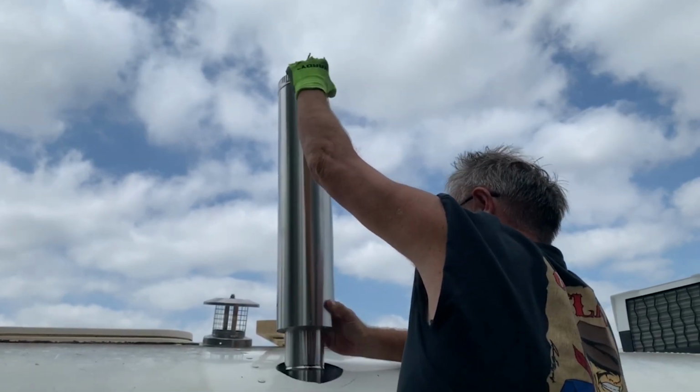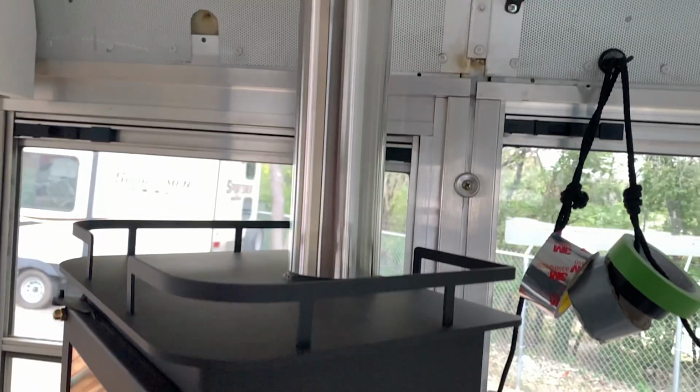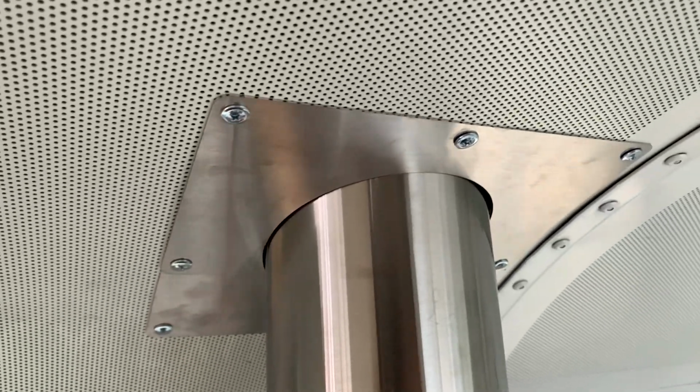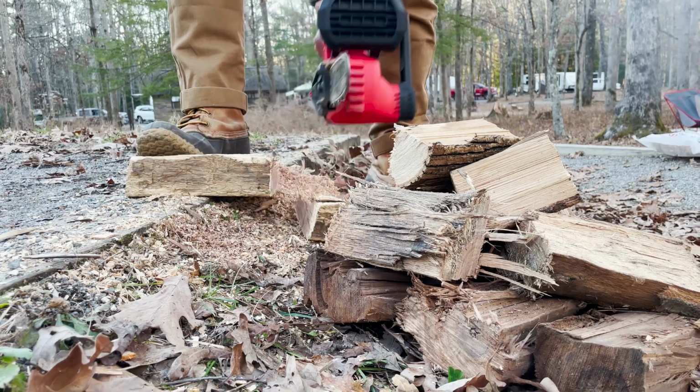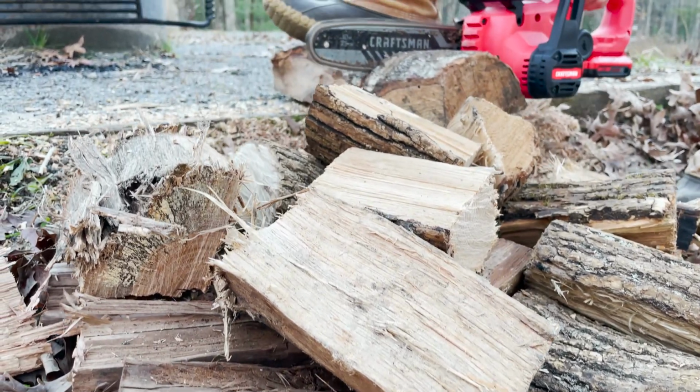Laura and I chose to put the wood stove near the bedroom area to keep us warm at night. There's a stovepipe that extends up out of the wood stove and through the ceiling, and we store wood in the cabinet underneath. Last fall, we even added a small electric chainsaw to help us cut wood up into small enough pieces to fit inside the stove. The wood stove is very warm when it's burning, and it keeps us nice and toasty inside the bus.